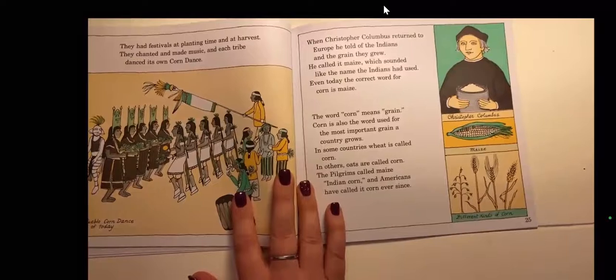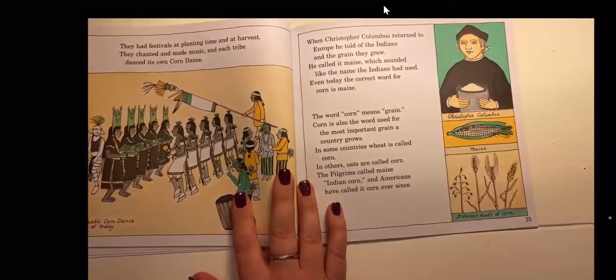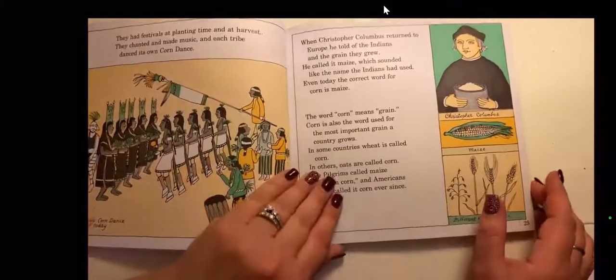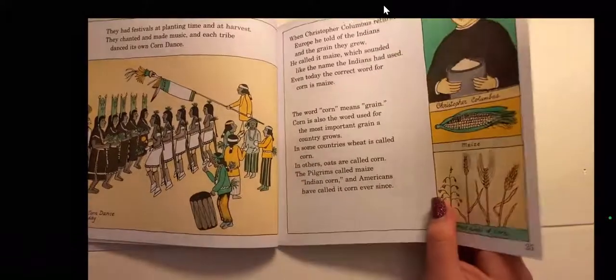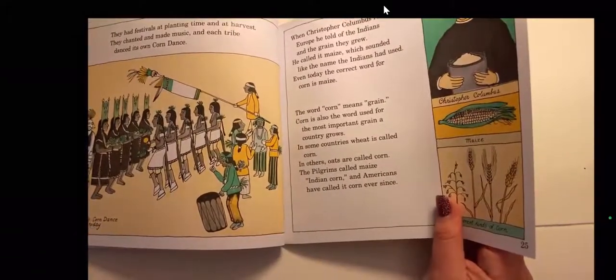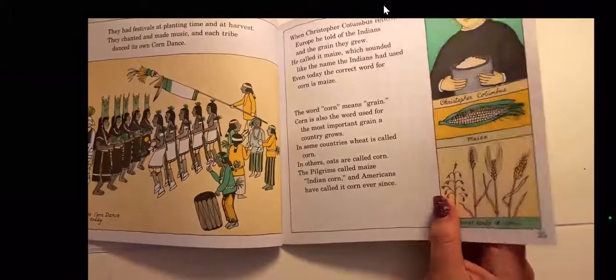When Christopher Columbus returned to Europe, he told of the Indians and the grain they knew. He called it maitza, which sounded like the name the Indians had used. Even today, the correct word for corn is maize. The word corn means grain. Corn is also the word used for the most important grain a country grows. In some countries, wheat is called corn. In others, oats are called corn. The Pilgrims called maize corn, Indian corn, and Americans have called it corn ever since.